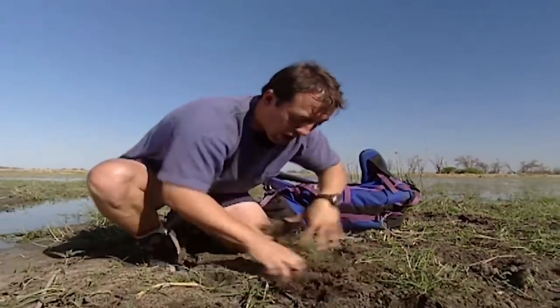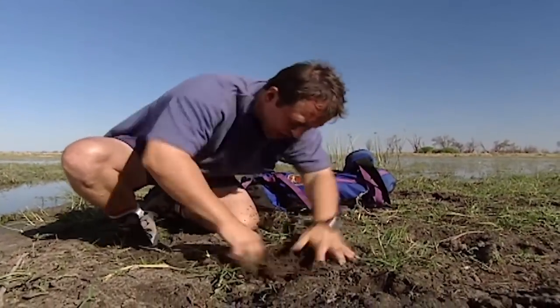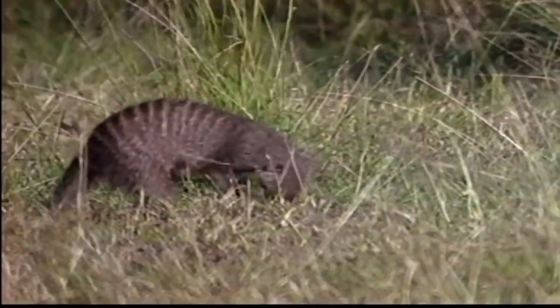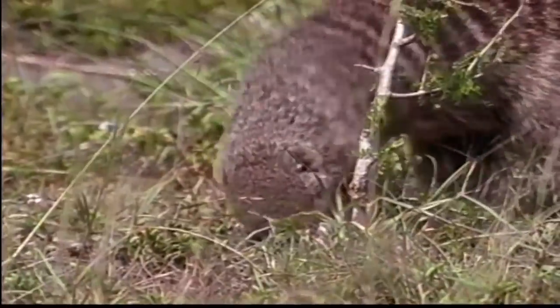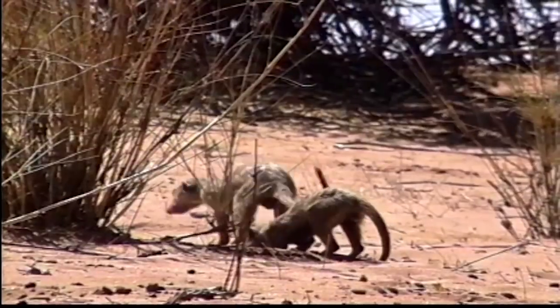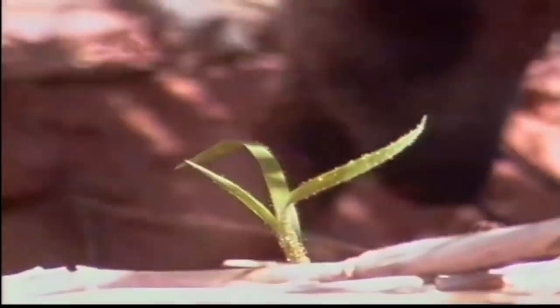Diggers have to have super claws because there's a lot of good food underground that they can get at. Look at those mongoose go. A mongoose is one of the best diggers around. Look at everybody digging out here. A mongoose stands with legs apart, shoveling the dirt behind him, and he's fast. That goes for meerkats too, another kind of mongoose.